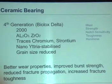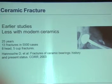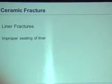So these were all in vivo studies. As you saw earlier, the earlier studies showed ceramic fracture, but with modern ceramics, that has come down. But still, this is a brittle material, unlike a metal. Even if you bang a metal, it doesn't break that easily, whereas this one, if you bang hard, it can potentially break. But the risk is very small. And again, if you look at the incidence of these fractures, it is very small.